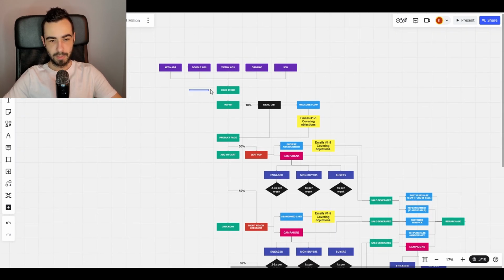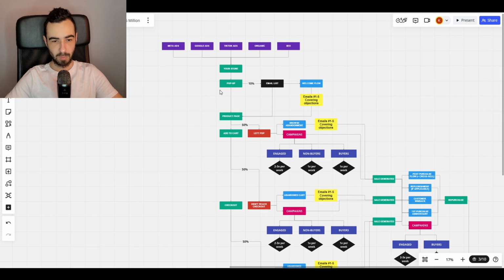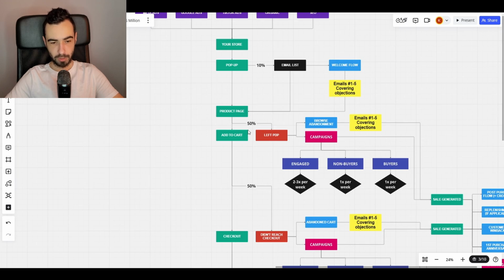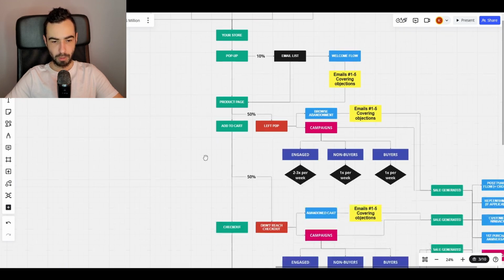All of that is just counted as traffic. Then what happens is that people go to your store and you might have or might not have some pop-up, which is fine. If you don't have it, then people won't see it. They would go to the product page right away. Then they would add the product to cart. Half of them would drop off. So only half of people on the product page would actually add the product to cart. The other half would drop.